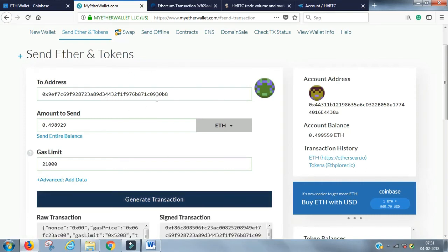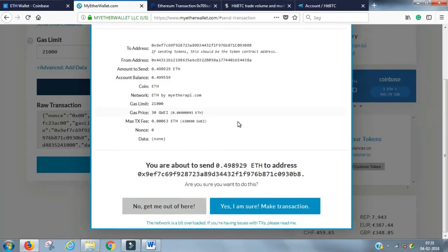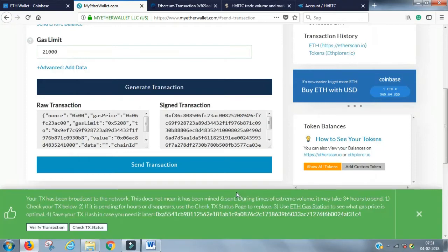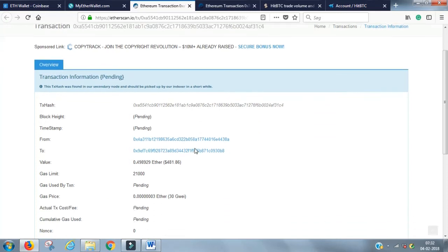Make sure the address is correct. They are lost if you send it to a wrong address. That's how it is. And send transaction. You're about to send. Yes, I'm sure to make transaction. There you go. Perfect. And again, if you click here, verify transaction, it goes to etherscan.io and it says that it is pending. So we'll get back once that is approved.